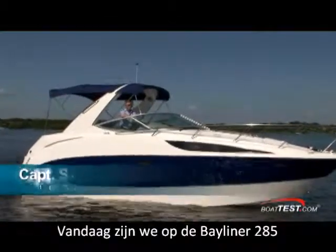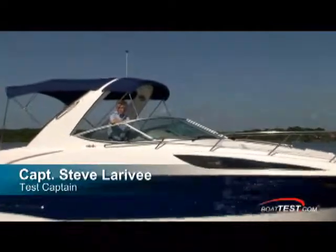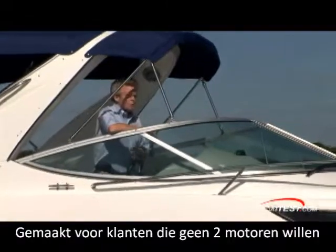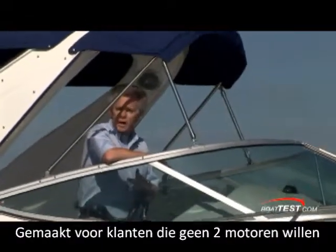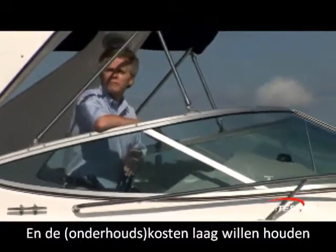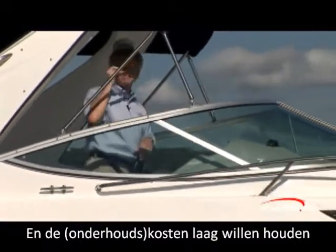Today I'm on the Bayliner 285. It's the largest single-engine cruiser in the Bayliner lineup. Bayliner tells us that they've made this boat for the customer that wants to keep the price of his cruiser down and not complicate things with twins. I'm going to take it on a full test and review and see how they've done. For Botenkeuze.com, I'm Captain Steve.